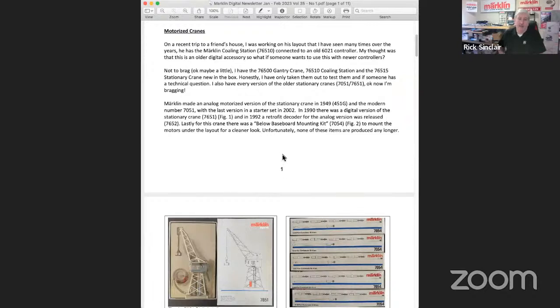Then they obviously made that 7051 crane for years and years up until 2002. So basically from 1949 to 2002, they made this same crane, which I love. That's why I used to get them on eBay just to fix them, and I'd sell them probably for a loss. I don't remember, but that's when you could get parts for them. But now I don't know what parts are available. Probably almost nothing, if anything.